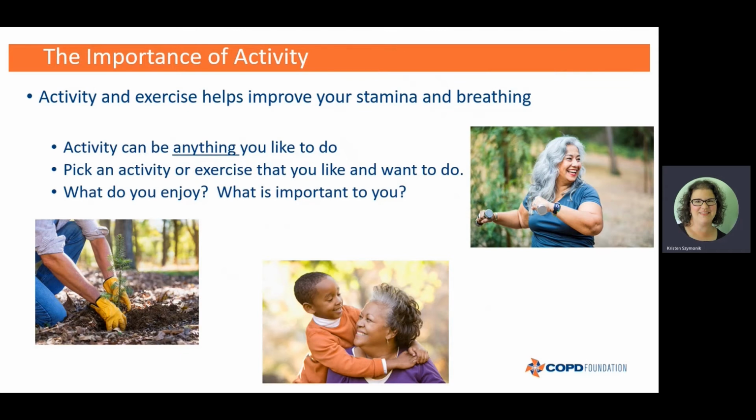Maybe you like to garden. Maybe you like to do a little bit maybe heavier exercise. Maybe you're in really good shape and you like to do some light exercise around the house. Think about what you like. Because if I give you exercises to do, you may not enjoy them, but maybe there's something that you do like that we could really focus on that can help you get your stamina up and your breathing a little better. So think about what you enjoy and what's important to you.